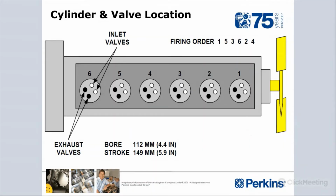Okay, looking at the top of the engine, it is a six-cylinder engine, of course. Six pistons. Usually, we count the pistons 1 to 6 from the front side of the engine. This is the fan side. So this is piston 1, 2, 3, 4, 5, and 6. These are the valves. The white are the inlet valves. The black are the exhaust valves.